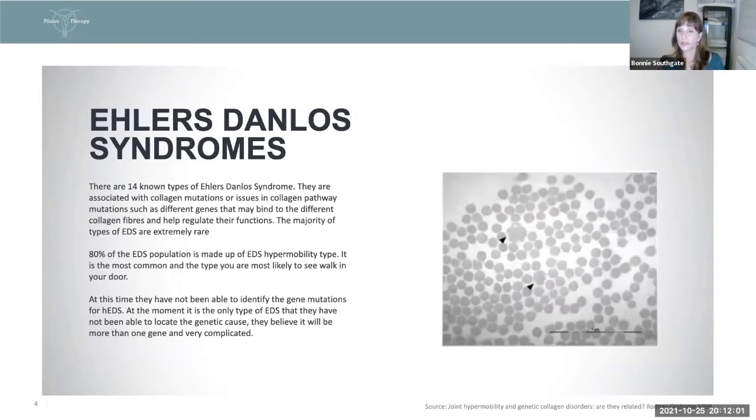Ehlers-Danlos syndrome. This is a condition that I have, and which is what made me more prone to the hernias. There are 14 different types of Ehlers-Danlos syndrome, and they found the genetic cause for most of them. They all have slightly different mutations in the genes and the pathways. But 80% of the EDS population is made up of the type that I have, called the hypermobility type of Ehlers-Danlos syndrome.